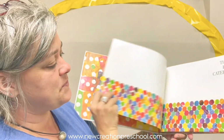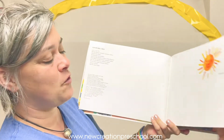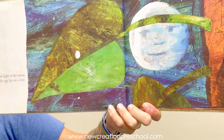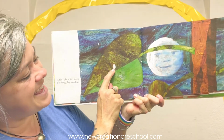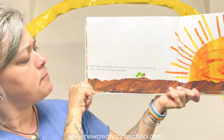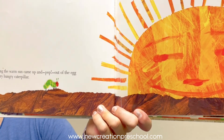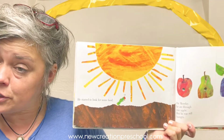And friends, there will come a time where the words of this book get to be the same over and over, and that might be part that you want to read along. But first, let me tell you. In the light of the moon, a little egg lay on a leaf. That's the little egg. One Sunday morning, the warm sun came up, and pop, out of the egg came a tiny and very hungry caterpillar. That was Sunday, and here we go. He started to look for some food.